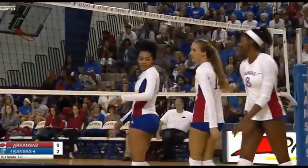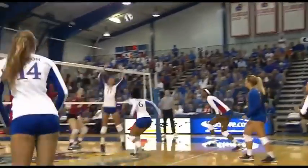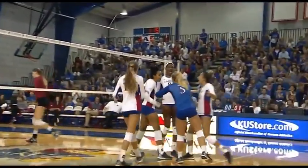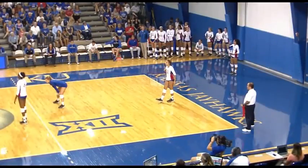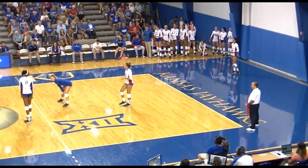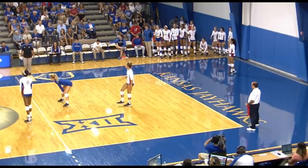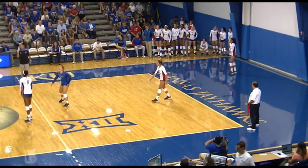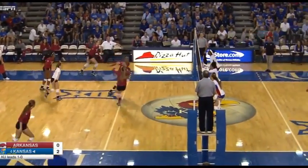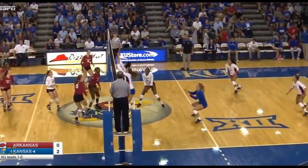Havili sets it quickly to the freshman Zoe Hill. And when you're coaching youth volleyball, you say, get up early and be available for your setter if you're middle. Watch how quick she's up in the air. I mean, Issei Havili barely gets it out of her hand, and she's already swinging. I love the speed of that play, especially in transition from the freshman Zoe Hill. Get up early and be available. And one of the reasons is because you're going to freeze that middle blocker. She's going to jump with you, or at least have to respect you to stay on you.